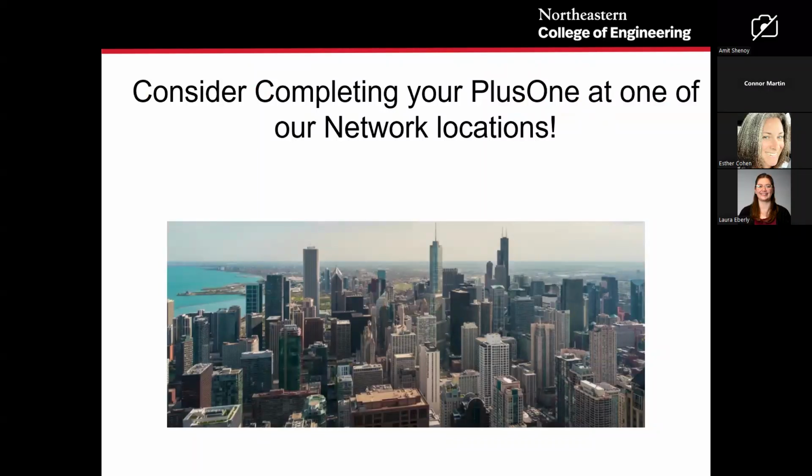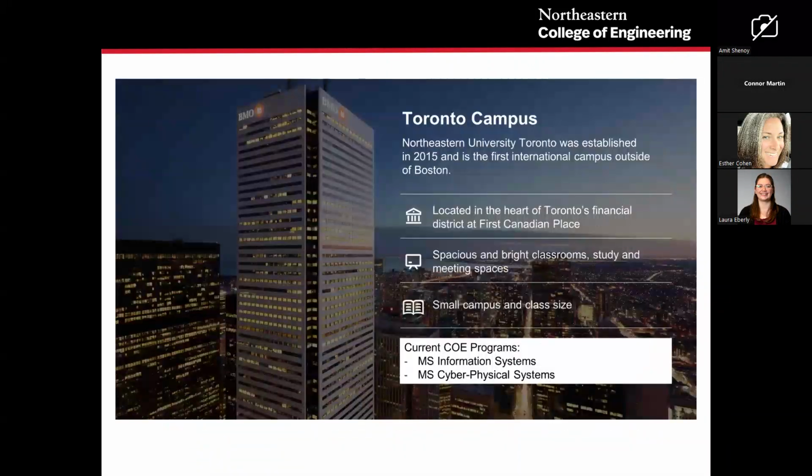And now I'm going to hand it off. We'll talk a little bit briefly about our global campus networks, because as a Boston student, the Northeastern campus extends to just outside of Boston, and so there are potentially options to go to a different campus. And so Jenny, are you able to?